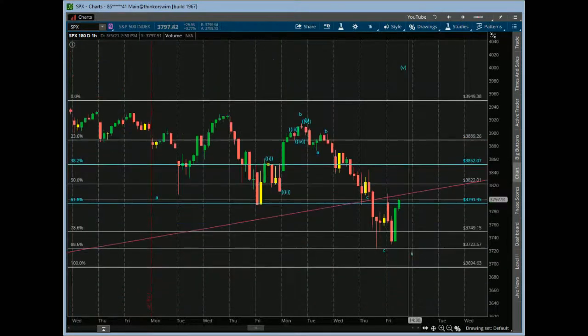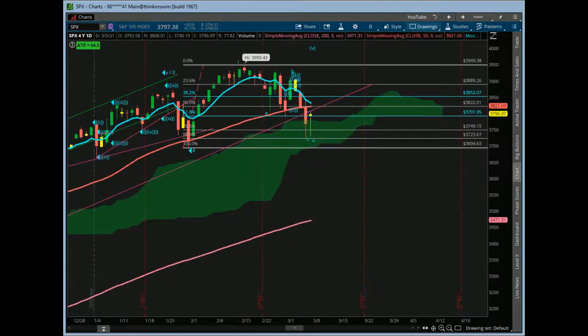Again, I'd like to see us get it back over the upper trend line and see where we go from there. Back over the 50-day moving average, back over the EDMA, and see if this market can really get going. So those are the big things that we're checking here.